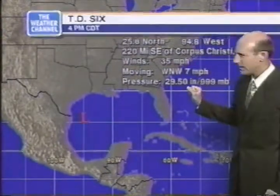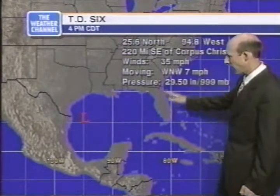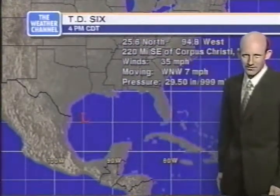Here's Tropical Depression 6 as of 4 p.m. Central Daylight Time, 25.6 north, 94.8 west. That's about 220 miles to the southeast of Corpus Christi, Texas. Winds are 35 miles an hour, so just about 5 miles per hour under tropical storm force, and moving to the west-northwest at about 7 miles per hour. So generally heading toward the South Texas coast, and we'll see that very shortly.